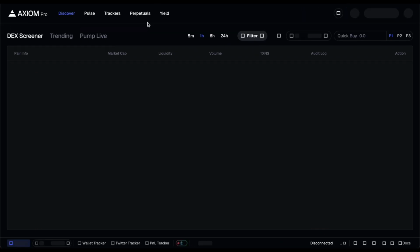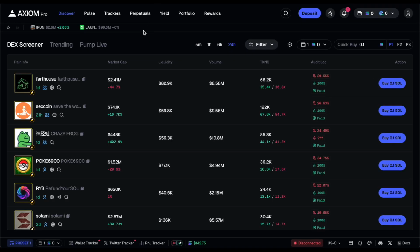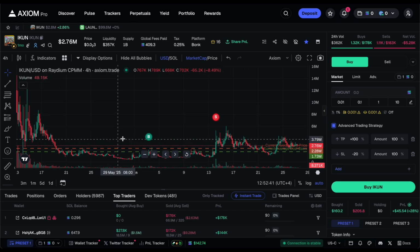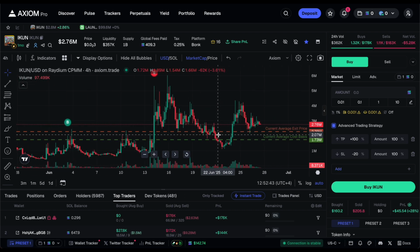Another tool that I really like using is Axiom, more focused on the Solana ecosystem, meme tokens, and you can do the same thing. They have a very great automated buy and sell bot where you can set limit orders. You can see your trades visually right here. You can see where you bought, where you sell. You can set them with limit orders, and it's extremely easy to use. We have a tutorial on Axiom, so go check that out.